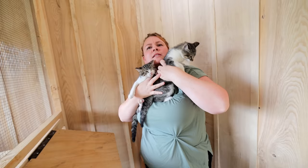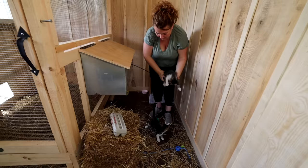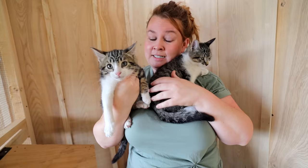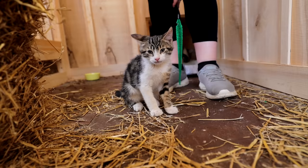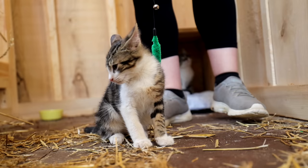So what are these two guys' names? Lena has named them. This one here is Constellation. Okay. And this one is Cosmo. Cosmo and Constellation. Yes. I want to call one Stella, but I can't because it's a boy. They're both boys. Can I have a boy named Stella? No, just like the boy named Sue. We got a girl named Frankie. Well, no, Lena's already picked their names.